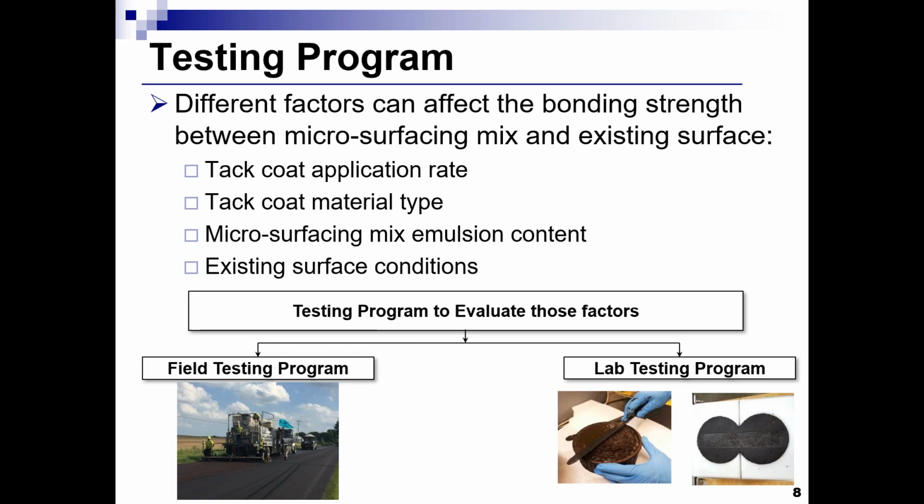I will just focus really on the main things, and again, there is a final report that you can go to if you want more details about the testing program. So the testing program, we had mainly a field testing program, and I'll be talking about that field testing program in a moment, as well as a lab testing program.